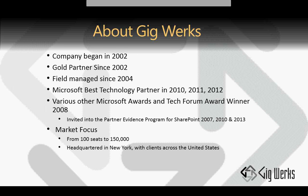We've won a whole bunch of awards over the years, but we're very proud that for the last 3 years running, we've been named best tech partner in New York Metro, beating out over 13,000 partners. Our market focus is pretty much from 100 seats to 150,000. While headquartered in New York, we do have clients across North America now, particularly within the architecture, engineering, and construction space. Not to toot our horn, but we have a unique presence in North America as pretty much the firm out there that focuses on your industry.